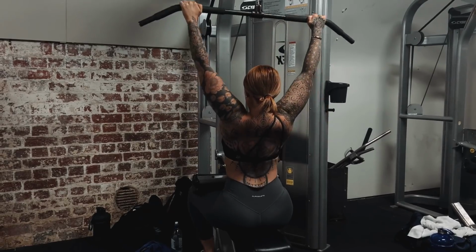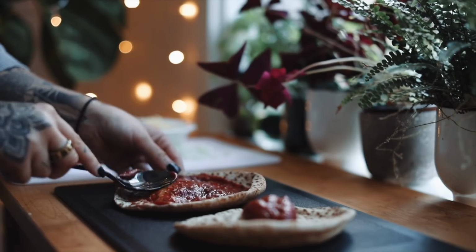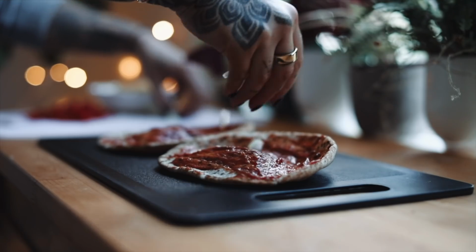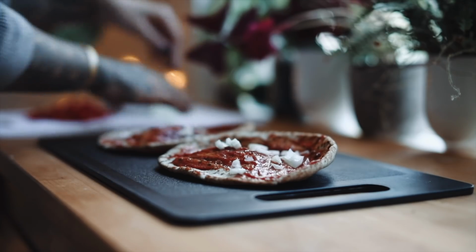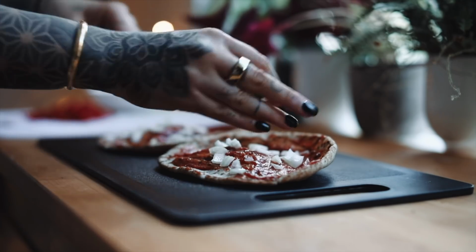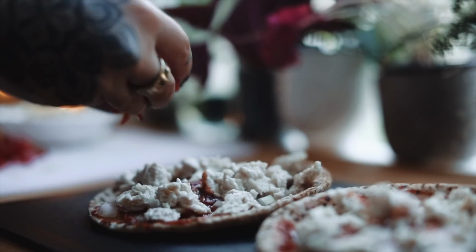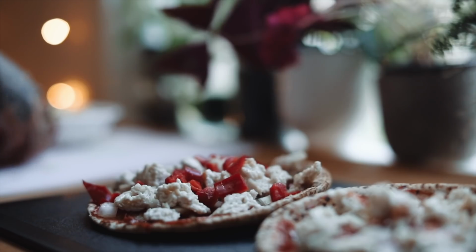Now, after all that nonsense, it's time for a post-training pizza. To make this, I'm going to cook up some turkey breast with 1/4 tablespoon of olive oil. And then I'm using these low-cal pita breads. They have about 93 calories in each, if I'm remembering correctly, with some pizza sauce and some onion on the base. And then I'm also going to add some capsicum, put on the turkey, and some Italian herbs.